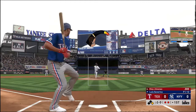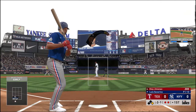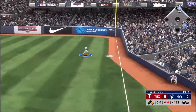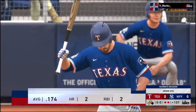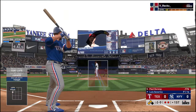From the stretch. Good downward action there, and it's 0-1. Pitch swung on and hit in the air toward the line in right. And this hops over the wall out there for a ground rule double, and maybe a tough break as that'll freeze the runner at third with 2 gone.